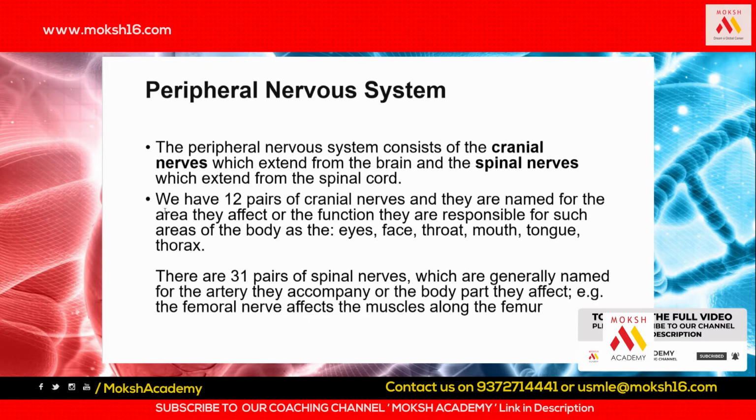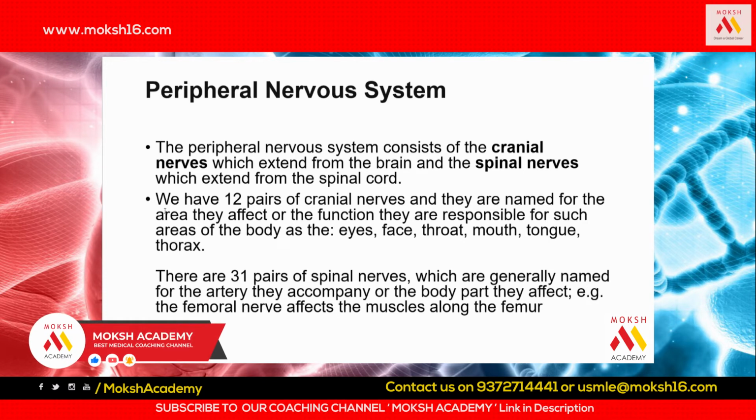And there are 31 pairs of spinal nerves, which are generally named for the artery they accompany or the body part they affect. Example, the femoral nerve affects the muscles along the femur.